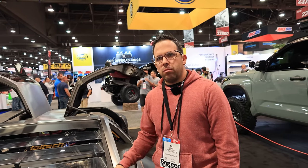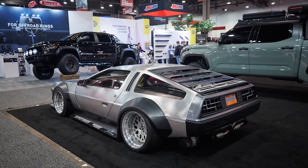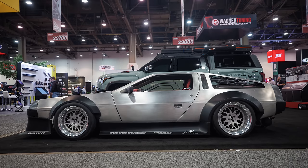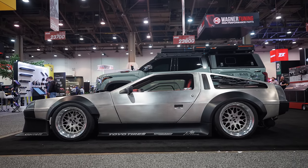So then the question is, why the DeLorean? DeLorean is a total bucket list car for me. I've wanted one since I was 8 years old. I just love these cars, and it's just coincidental that I build cars for a living. So when I decided to build one for my own, really no other car came to mind than the DeLorean.